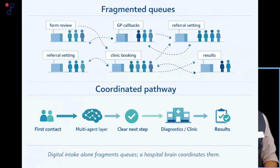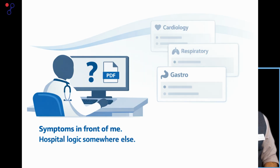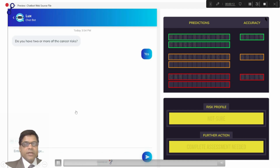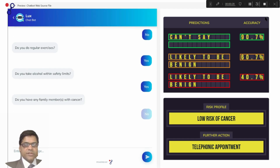Now let us discuss a little bit about hospital decision making, what I call the hospital brain. Here is what we find exciting. The NHS already has a brilliant decision-making engine. It is just locked inside the hospital. Think about it: every breast clinic, every GI service, every dermatology team knows exactly who is urgent, who can wait, which investigations to order first, and which referrals will get bounced and why. That knowledge lives in pathways, escalation criteria, and outcome data. But the GP and the community team rarely see any of that in real time. It is buried in PDFs, intranets, and, let's be honest, in hundreds of senior consultants who have been doing this for 20 years or so.